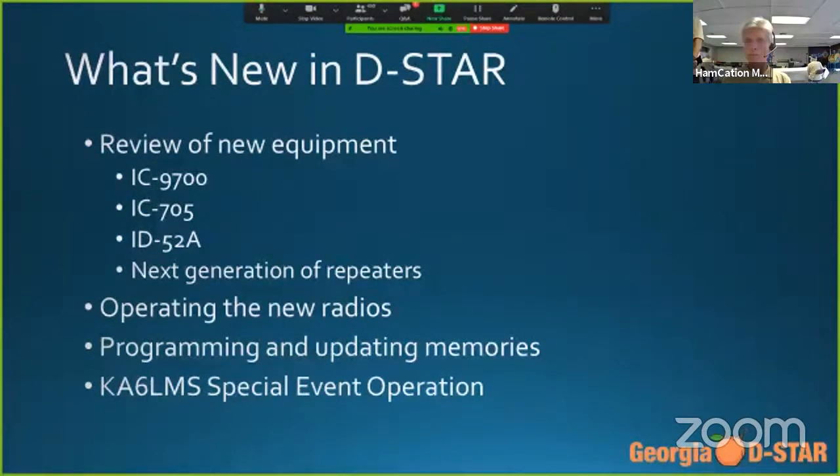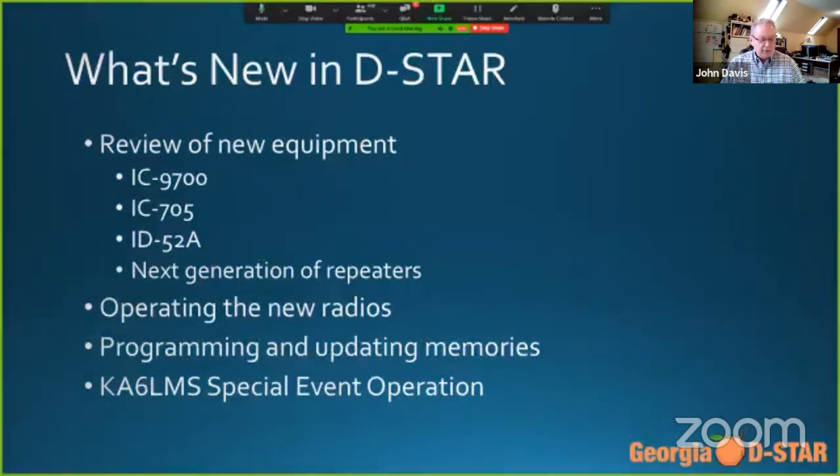We'll talk about operating the new radios a little bit, programming and updating memories, because that seems to be an area that still has a lot of questions.